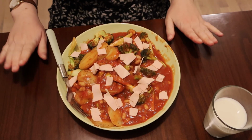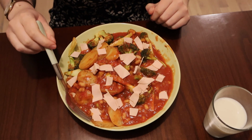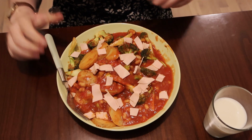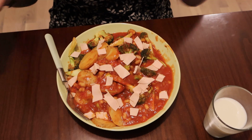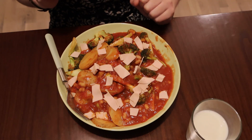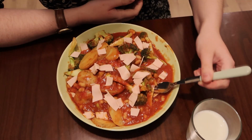So here we are then. Bang on 6 o'clock, my final meal of the day. I remembered at the last minute that I had those veggie slices, 2 of them left over from lunch, so I just chopped and scattered them over the top. Not the most appetising necessarily, but food is food at this point. And I got my glass of milk. Probably the first time I've drunk a glass of milk since I was a small child.